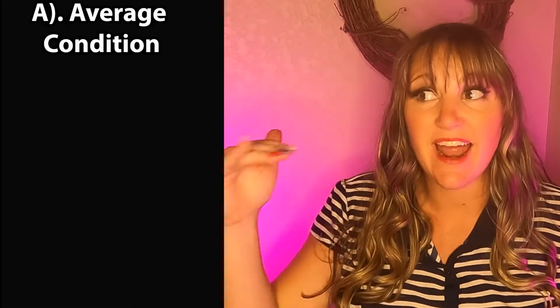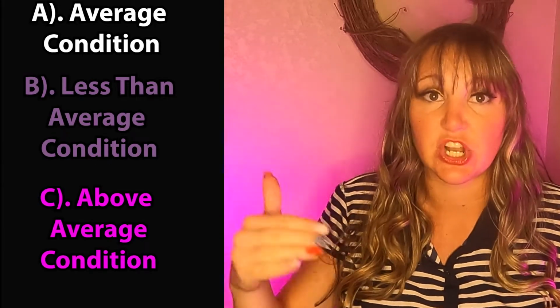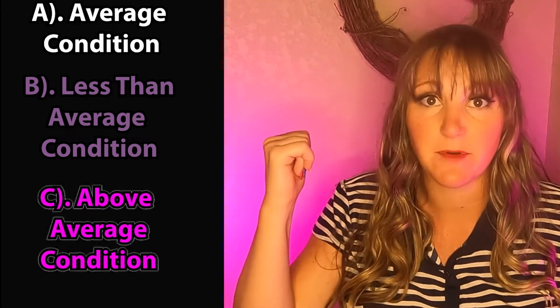So once your appraiser looks at all this info, he is going to decide where it comes in compared to the other home. So it's either going to come in at average condition, less than average condition, or above average condition. We obviously want to get that above average condition, and we can get that by having a really well-kept home with upgrades, which is going to in turn add more money.